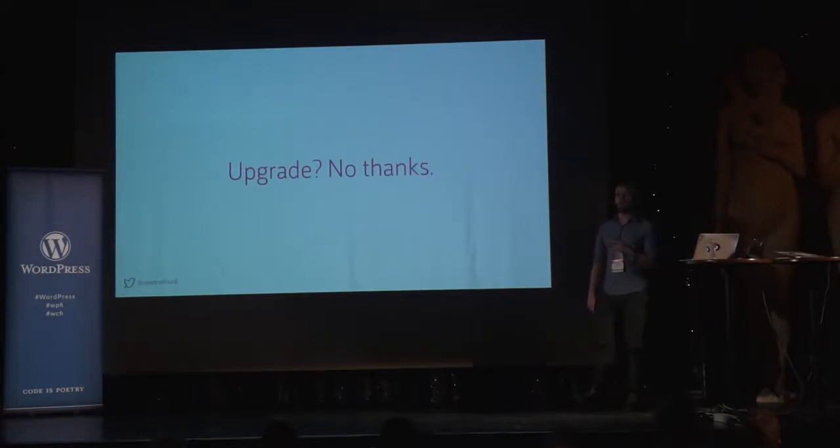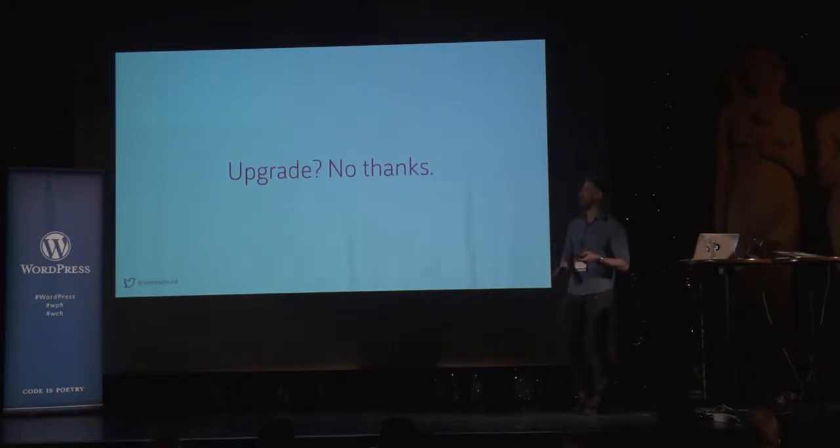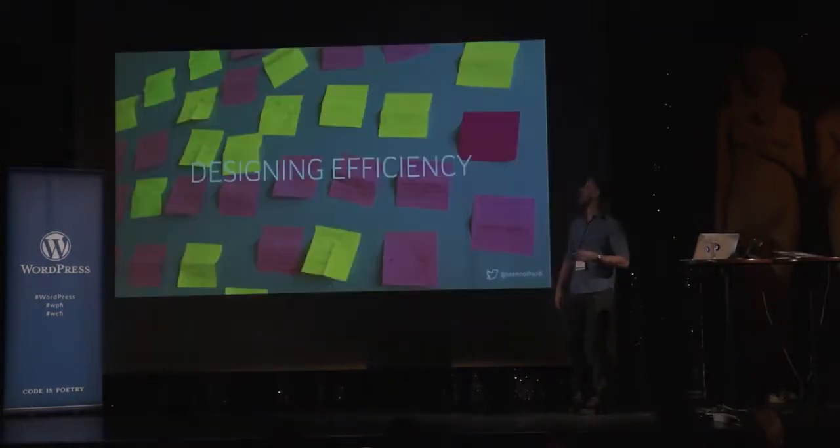Just one tip, don't upgrade stuff when you're trying to do this. I think WPML at that point had a big upgrade where they changed a whole bunch of stuff, and we had to start a whole bunch of scripts from scratch.